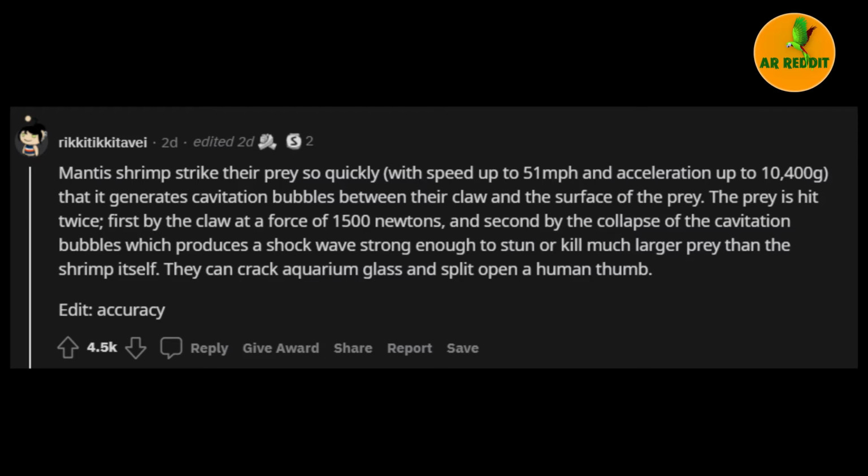What's a fact that's real, but sounds completely fake? Mantis shrimp strike their prey so quickly, with speed up to 51 miles per hour and acceleration up to 10,400 g's, that it generates cavitation bubbles between their claw and the surface of the prey.